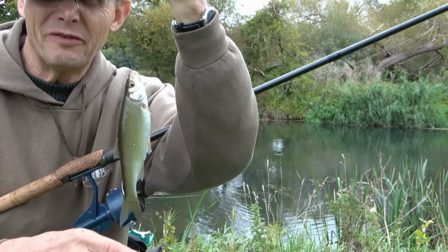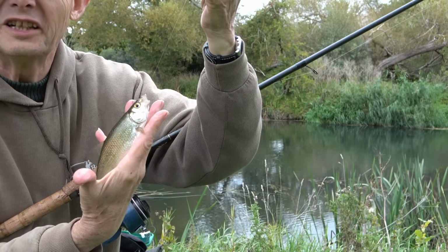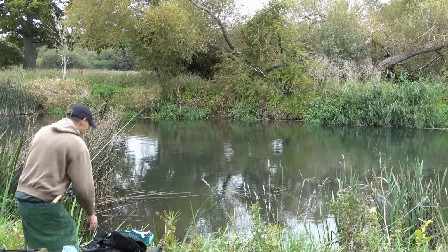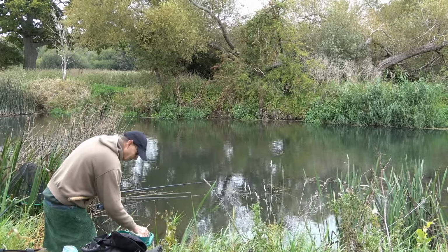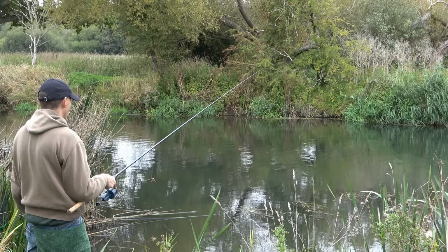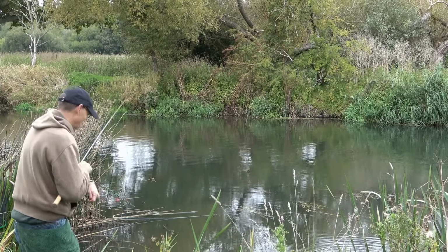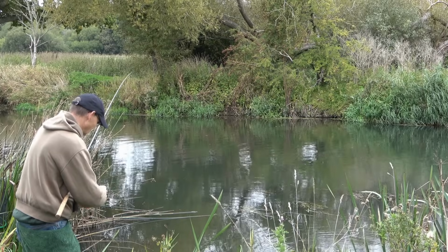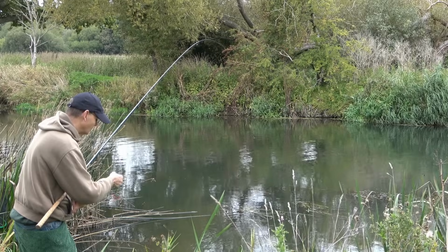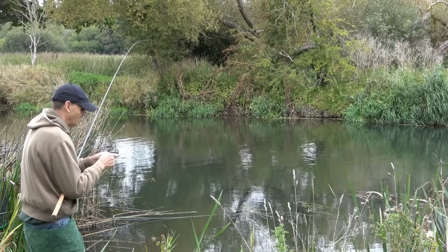They're not that big, maybe 3 ounces or something, but chunky little fish. On the upper river I've just had tiny ones, so they're a reasonable stamp. Nice to get a decent fish. They're as quick as lightning out there, and you're going to be fast. For some reason the shot keeps falling off. A bit of a pain.